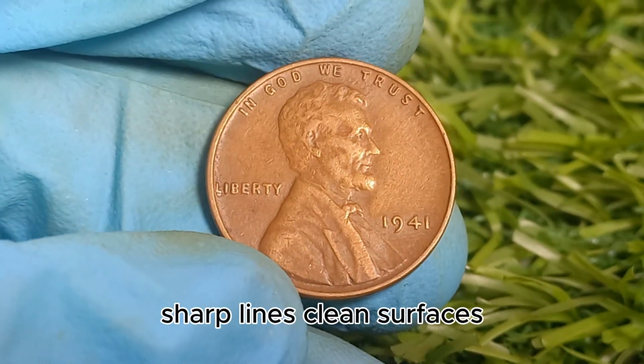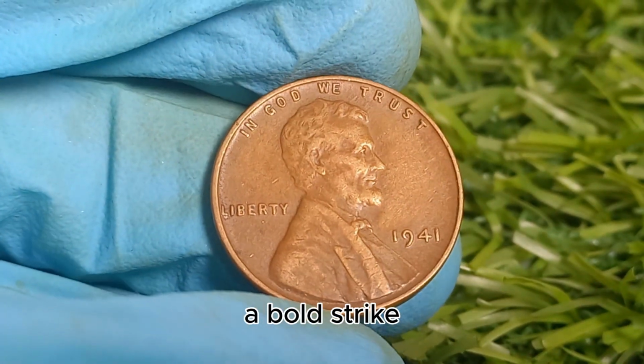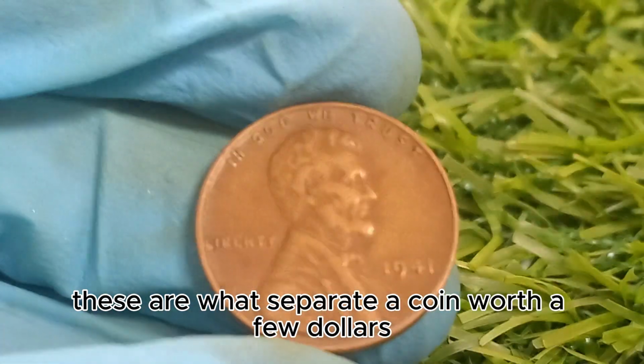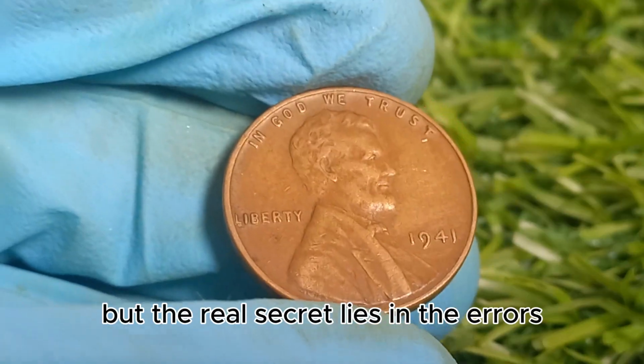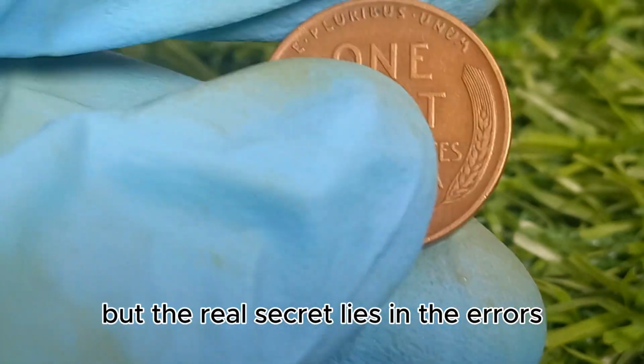The higher the grade, the higher the value. Sharp lines, clean surfaces, a bold strike. These are what separate a coin worth a few dollars from one that can fetch life-changing money. But the real secret lies in the errors.